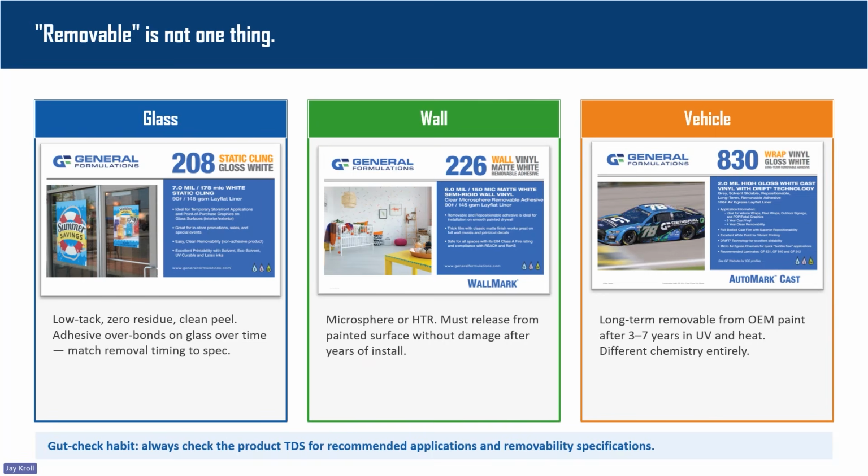So I need something just a little bit different versus an OEM painted vehicle where I need it to last 3 to 7 to 8 years outdoors and then still be able to remove. Or even floors. All of these different surfaces have different characteristics, and the adhesive is designed for each of those applications as well. How aggressively they bond, how clean they release, how well they're anchored to the substrate. Removable vehicle film, again, is built to release from painted metal after 3 years in the sun. Wall film is built to release from painted drywall without pulling the paint with it, right? Those things are not interchangeable. Using that vehicle film on a wall is going to result in damage.